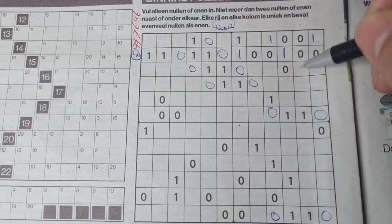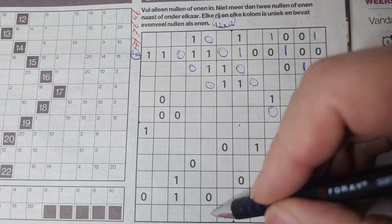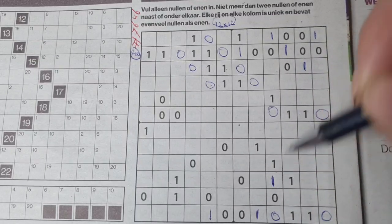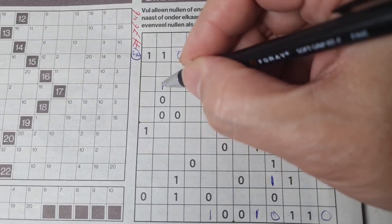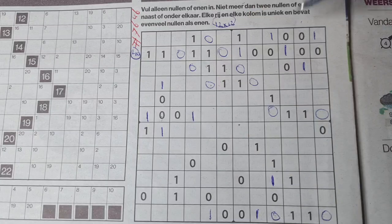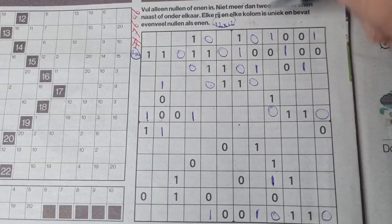Double O, here 1, there 1. Between the ones comes an O. Double O, here 1, there 1.